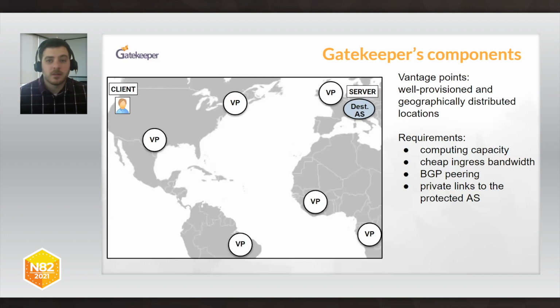And finally, the links between the vantage point all the way back to the protected destination AS should be private in some way. Now, this could be as simple as something like tunneling, or as complex or costly as something like dark fiber. But you want to be able to privatize that infrastructure between the VP and the destination network. And that just helps mitigate attacks against the routers and links on that path.